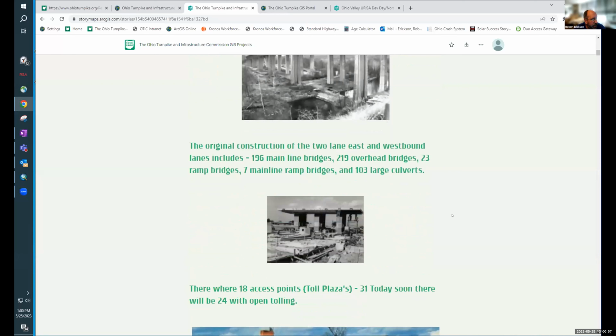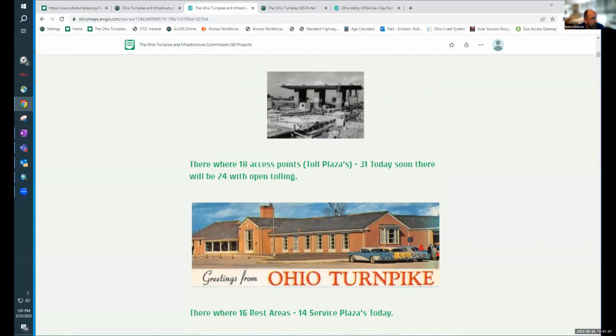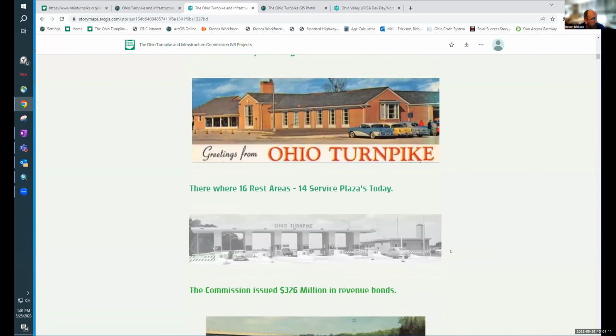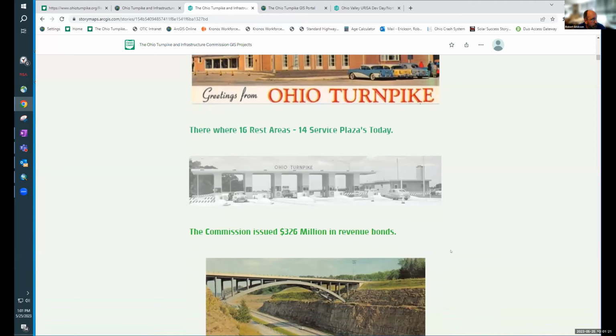There were originally 18 access points, as we call toll plazas. We have 31 today. Soon we'll be reducing that down to 24. We had originally 16 rest areas. Today we have 14. The commission issued about 326 million in revenue bonds. That was the cost of it.